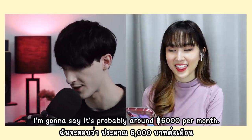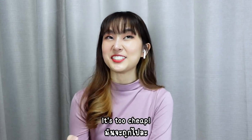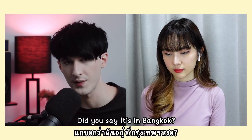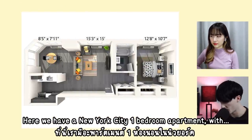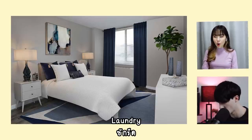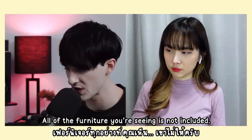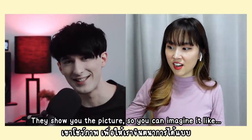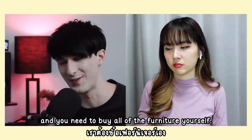I'm gonna say it's probably around 6,000 baht per month? No, it's too cheap. Really? Okay, so I have a totally different perception. Maybe because it's in Bangkok. Yeah. Okay. Here we have a New York City one bedroom apartment with, wait, I have to scroll down. Air conditioning, water, sewer, trash removal, Wi-Fi internet, pool, laundry, gym, heat. Most of the utilities are included. All of the furniture that you're seeing is not included. Really? You have to buy your own? Yeah. They show you the picture so that you can imagine, oh wow, that looks really nice. And then you show up and it's just totally empty. You have to buy all of it yourself.